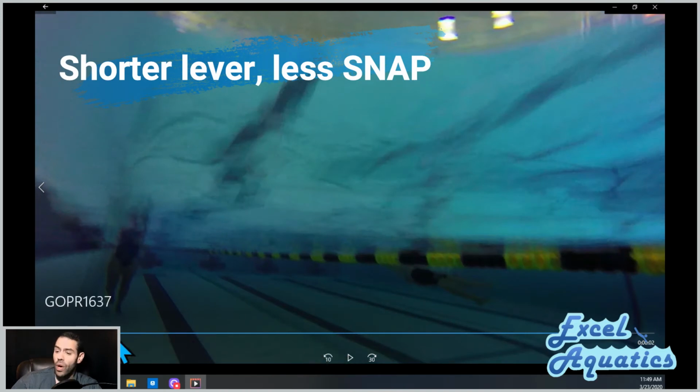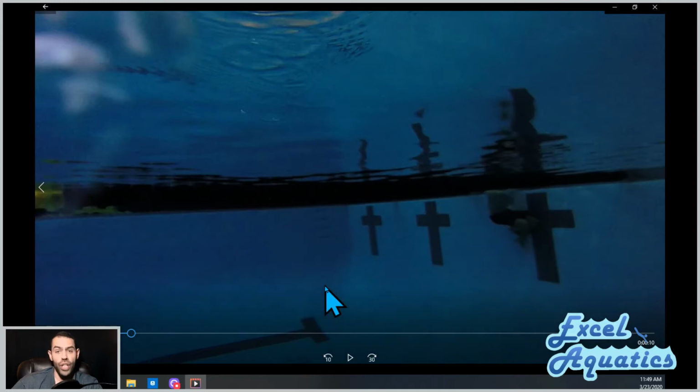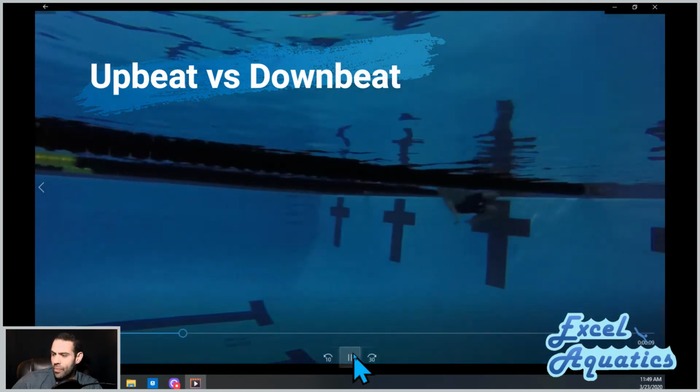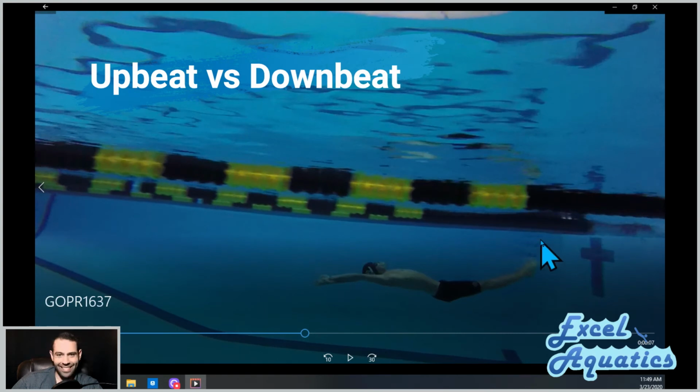Now, the third thing we want to talk about is where we want to emphasize the kick, okay? In swimming, anytime you kick, whether it's a flutter kick or a dolphin kick, either of those two kicks, you have what's called an upbeat and a downbeat. So very, very simple. The upbeat, as the word describes, is the up part of the kick, okay? The downbeat is the down part of the kick.